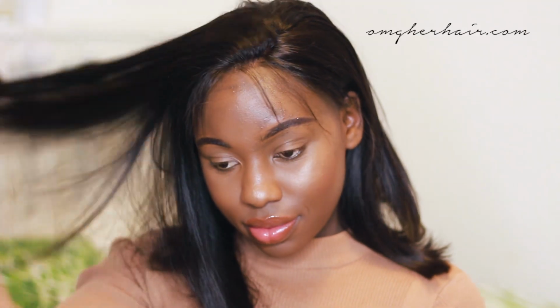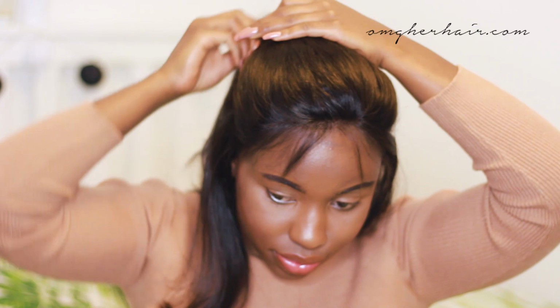I'm gonna show you how I did this look in 5 actual minutes, featuring this gorgeous, gorgeous wig from OMG Her Hair. This is the Nicki Minaj bob wig. It is 100% Brazilian hair. In terms of the length, it's actually 12 inches. Density is 150%. What I like most about this wig is how light it is, yet it doesn't look like a thin wig. The cap construction is gorgeous. There's loads of hair, however, it doesn't feel like you're wearing a hat.